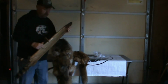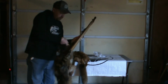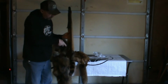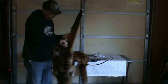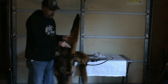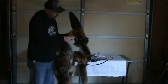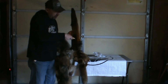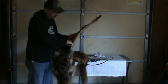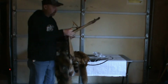Then I'll take the brush and I will sit here, and where you have your window on your coons, I'll brush them flanks out just to help the fur when the graders look at them. And then we'll just take the brush real quick right here in the back, just to try to make it look as good as it can when it gets up to Canada.